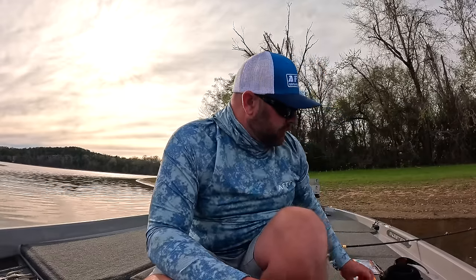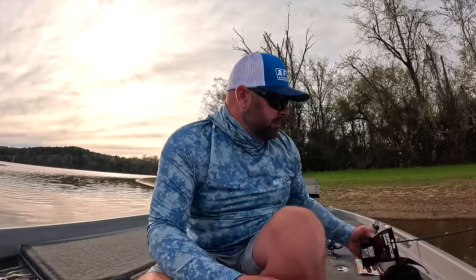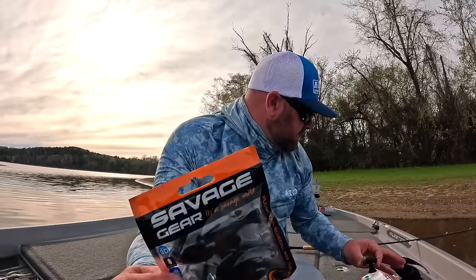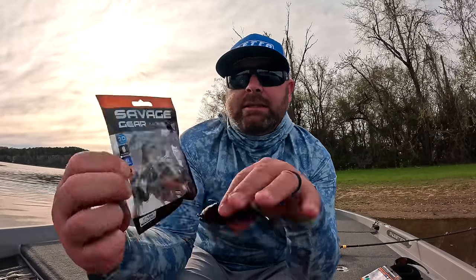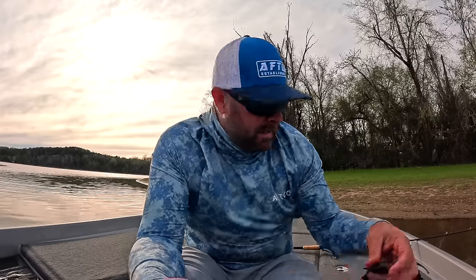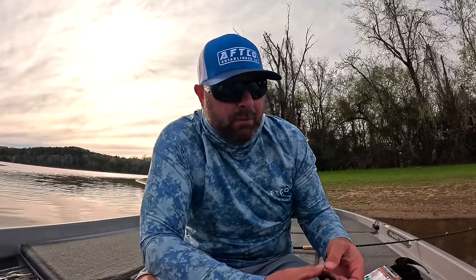I have a couple down here for you. Let's start with the bluegill, right? We talked about it already. Bass just hate bluegill. The Savage Gear, the Ready to Fish, the RTF style bluegill baits. Okay, this is the 4-inch. This is the 3-inch. Super realistic. The fish just eat them, guys. They do not like bluegill in and around their beds. So if you can throw some kind of bluegill profile, some kind of swim bait in and around that bed, it will get those fish fired up.